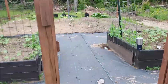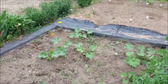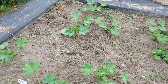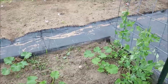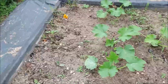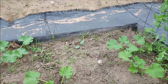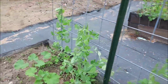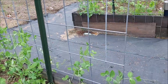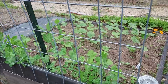And into the first garden here, to our left we have some zucchini. I've had to replant some zucchini. You can see my second planting is starting to come up here, and there's another one back there. Along the trellis here we have some snow peas, as well as on this side, and they're doing well.